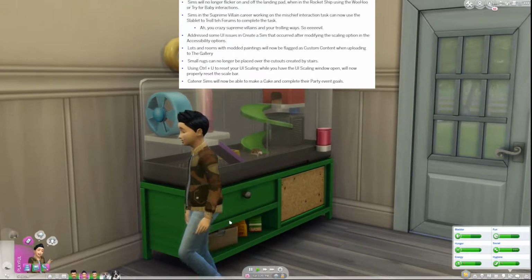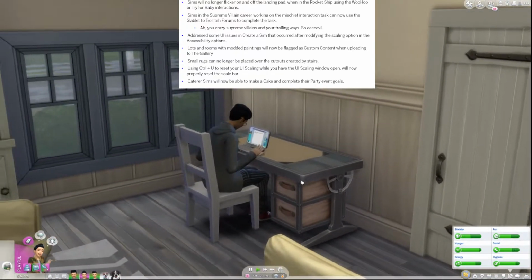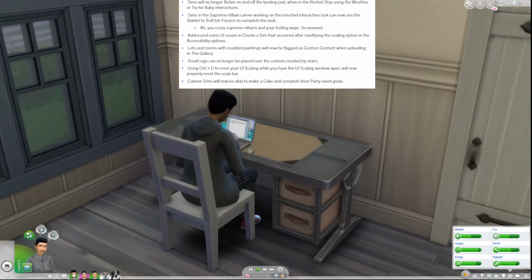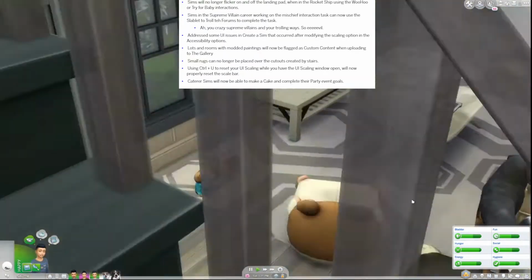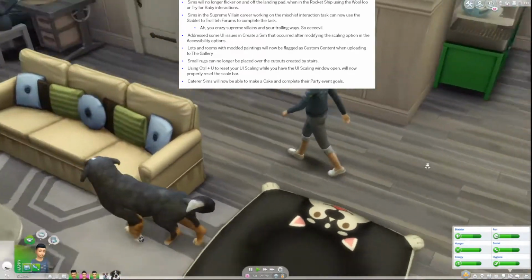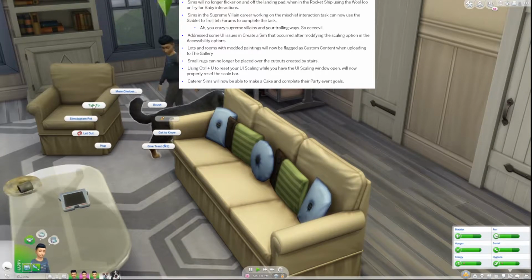Using Control U to reset your UI scaling while you have the UI scaling window open will now properly reset the scale bar. And caterer Sims will now be able to make a cake and complete their party event goals. I don't know if this happened to you guys, but it did to me, and I was super frustrated.